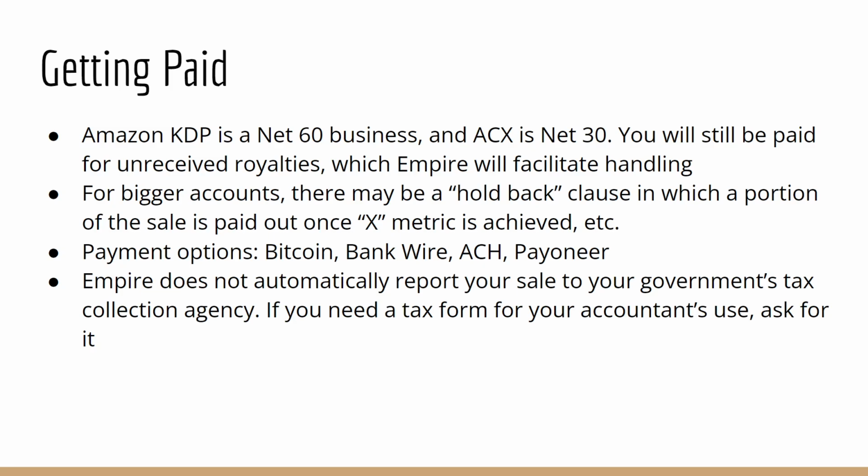So your buyer will still receive those royalties, but then they'll wire that amount over to Empire, which Empire will wire to you. Basically, just to keep it simple, don't worry about it. Empire will handle it. You won't lose your unreceived royalties. You will still be paid. So don't worry about that.